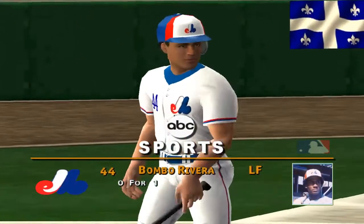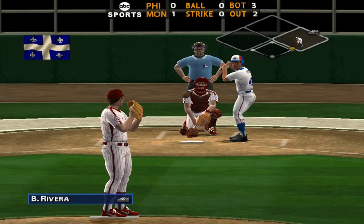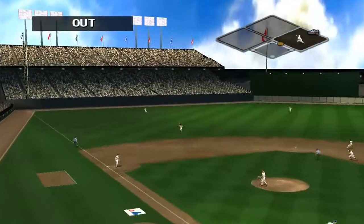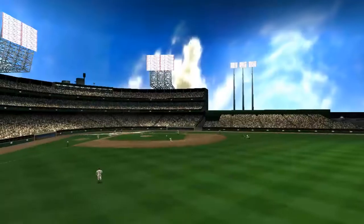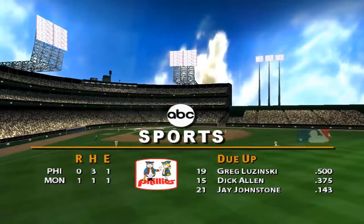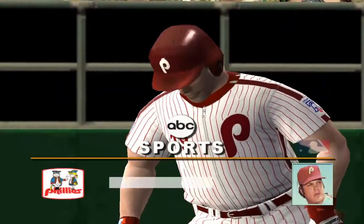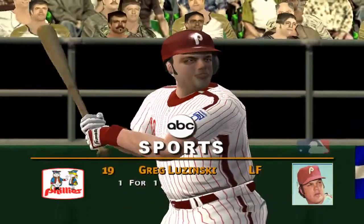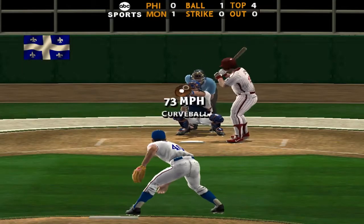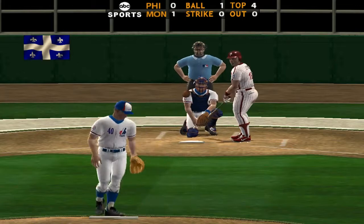Up next, Mambo Rivera. Speed merchant could turn this game around fast. Hit toward third. That's out number three. At the end of three, the Phillies trail by one run. Next batter, Greg Luzinski. Too high.